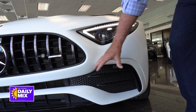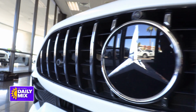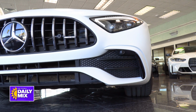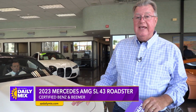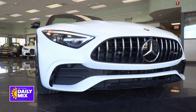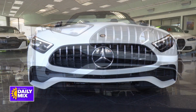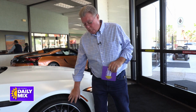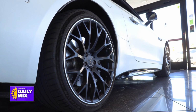Now, when you look down here, you see all kinds of ventilation, not only for that turbocharged 2-liter 4-cylinder that's in there, and who else but Mercedes is going to hand build a 4-cylinder, the AMG version. Everything is hand built. This little 4-cylinder is making 375 horsepower and 354 foot-pounds of torque. It comes down through these 21-inch wheels, and you've got some big brakes to slow it down too.